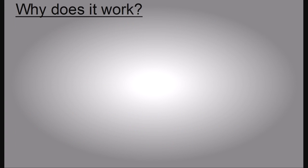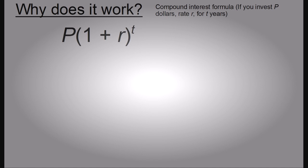So why does the rule of 72 even work? It has to do with the formula for compound interest. If you invest P dollars at an annual rate of return of R for T years, the amount of money you'll end up with is P times (1 + R)^T.